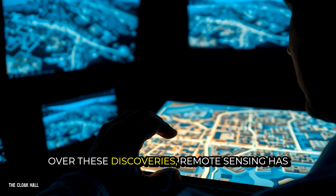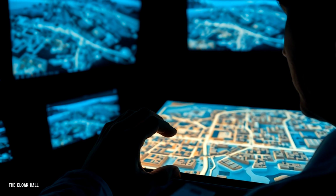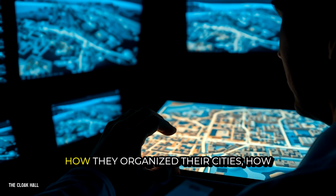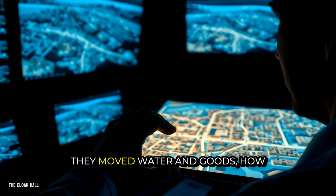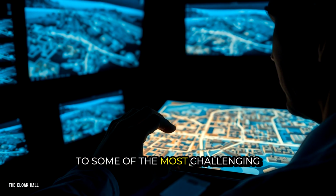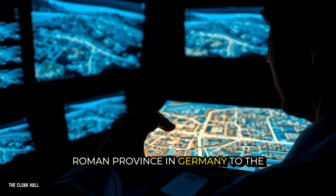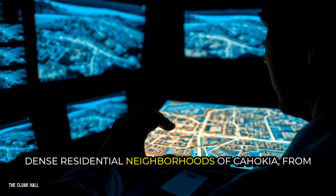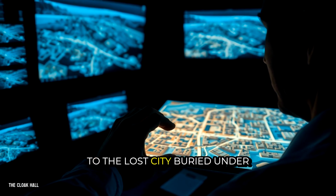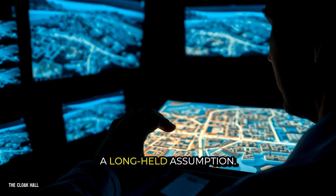Over these 30 discoveries, remote sensing has done far more than add new dots to a map. It has transformed our understanding of what ancient societies were capable of, how they organized their cities, how they moved water and goods, how they worshipped, and how they adapted to some of the most challenging environments on Earth. From the hidden capital of a Roman province in Germany to the dense residential neighborhoods of Cahokia, from the ritual geoglyphs of the Amazon to the lost city buried under Honduran jungle, each finding has challenged a long-held assumption.